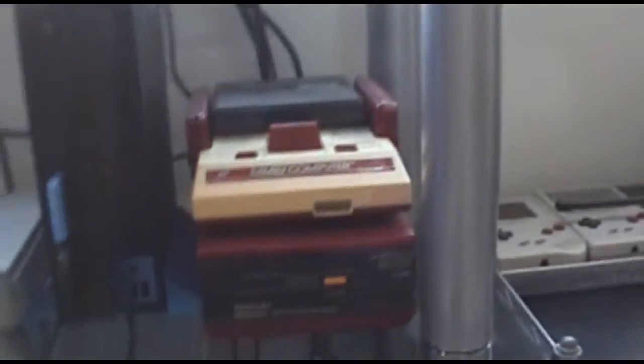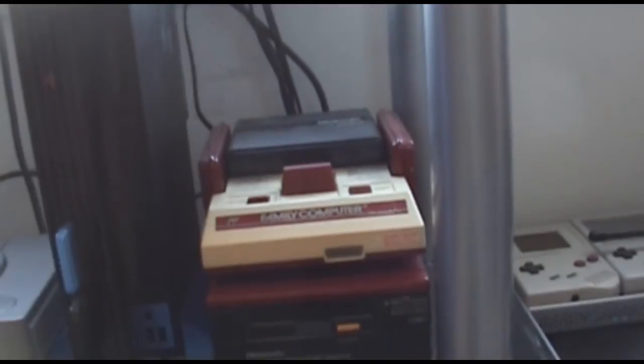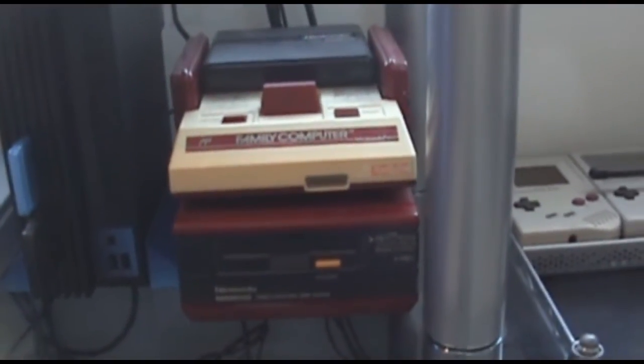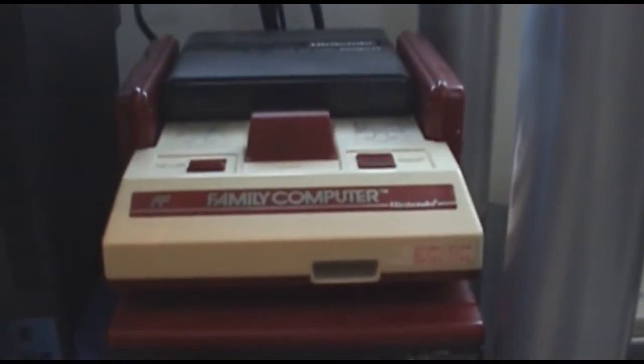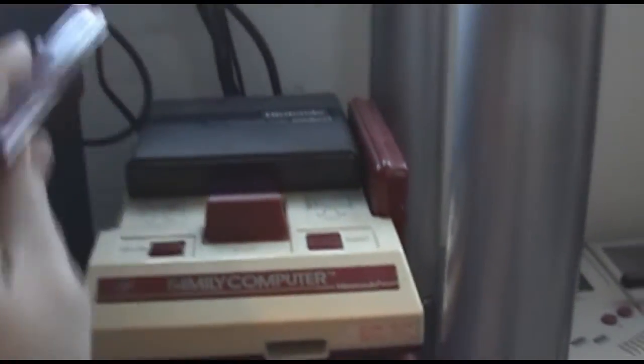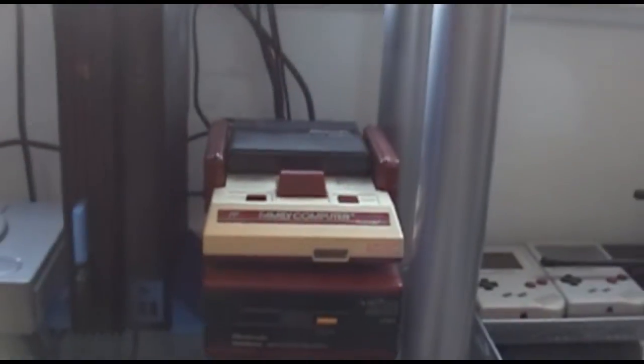Famicom. For those who don't know what a Famicom is, that is the Japanese equivalent to the NES. Over there it was known as the Family Computer, or Famicom. This has the normal Famicom unit, and as you can see, the controllers actually come out on the side. They're tethered on, which is kind of a pain. It's a system that's just meant to be played close.